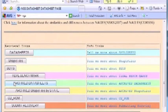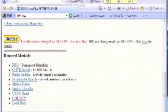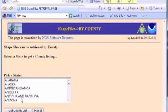You're just going to click on shapefile. Bam, there it goes. And this is going to show you all the retrieval methods that you can do. You can bring it in by quad or station name. What we're going to use is actually the county. We want to bring in the whole layer by the county. And you could do this for any county that you work in, or if you prefer to do it by the quad, you can do it by the quad that you're working in.